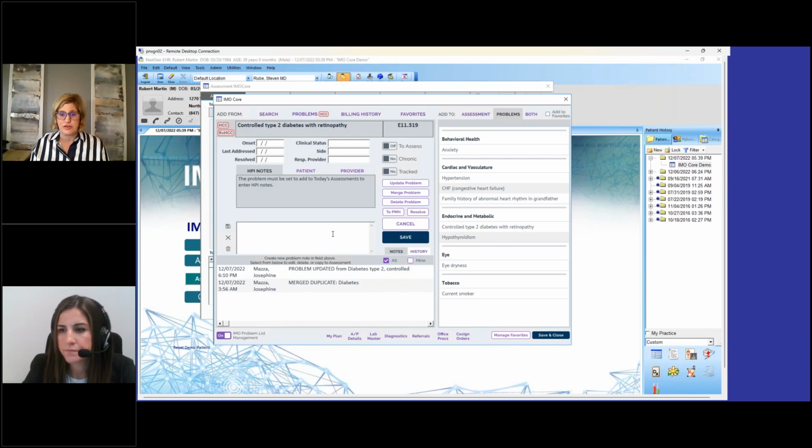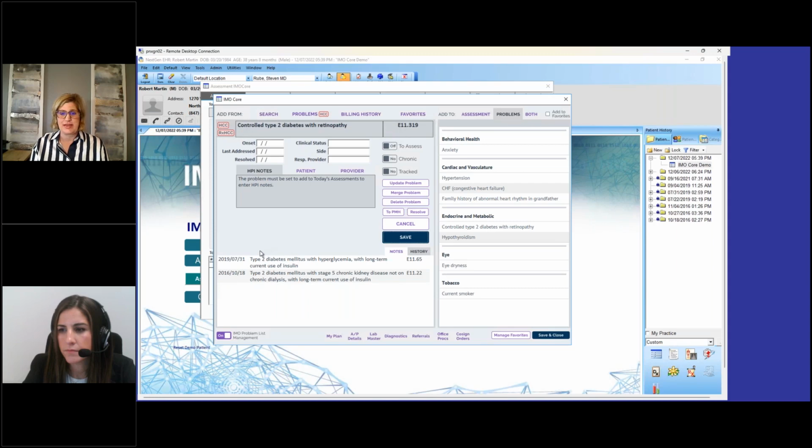And then if I look under the history tab down in the bottom, go up to the history tab, I can see that progression. I'm able to follow that progression of the disease without having to go search through a bunch of different encounters and documents. It's all nicely contained right here in IMO.